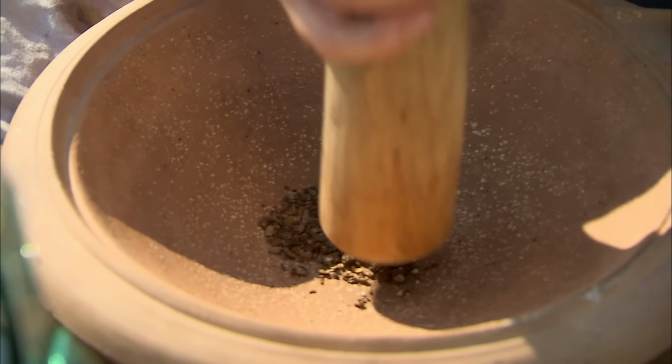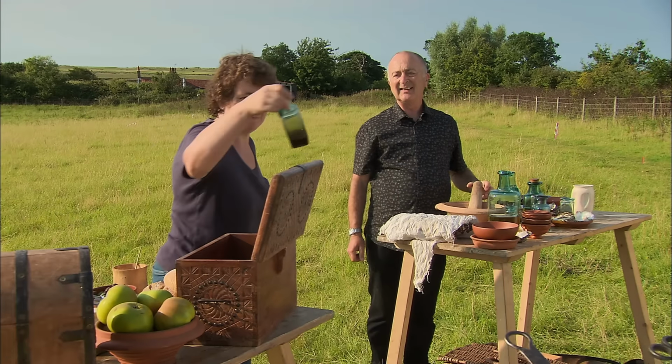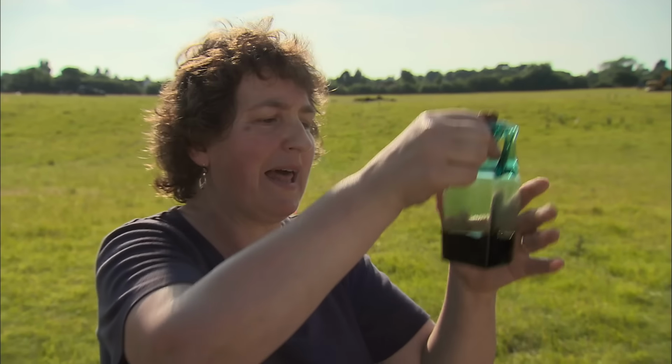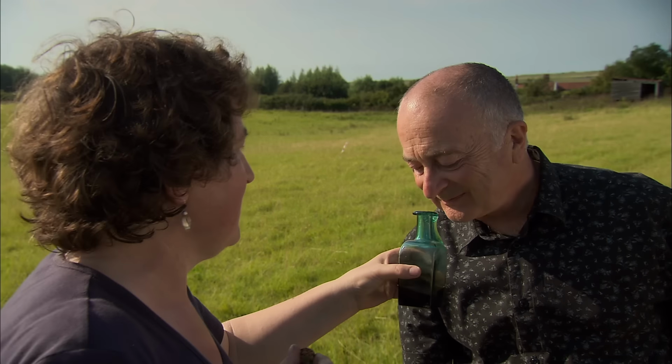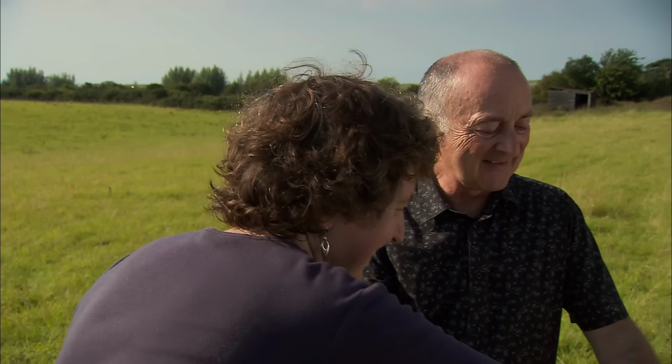Complete with a favourite accompaniment, a sauce made from rotted, fermented, oily fish called garum, imported from the Mediterranean. It's black. It's pitch black. There's no light penetrating that at all. Now we're going to try some of this with a raw oyster. It smells like the fertiliser that my dad used to put on the garden in the 1950s.